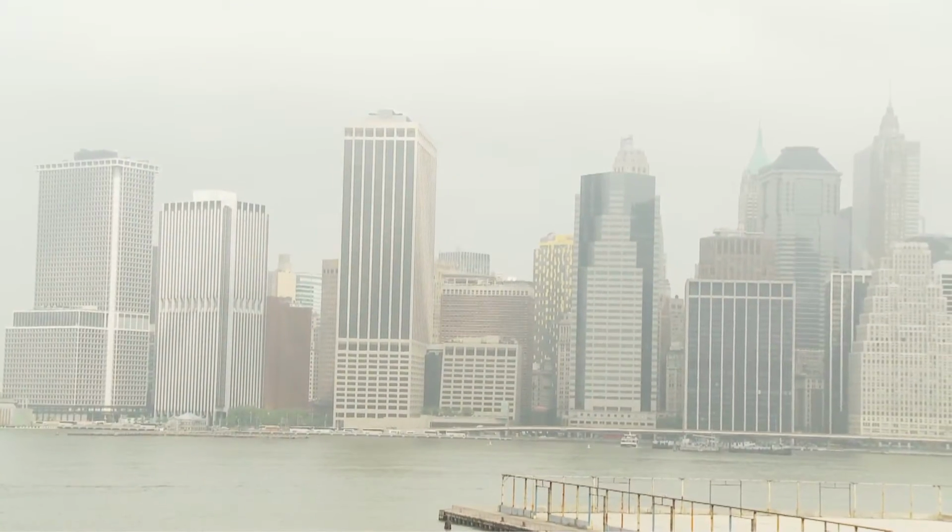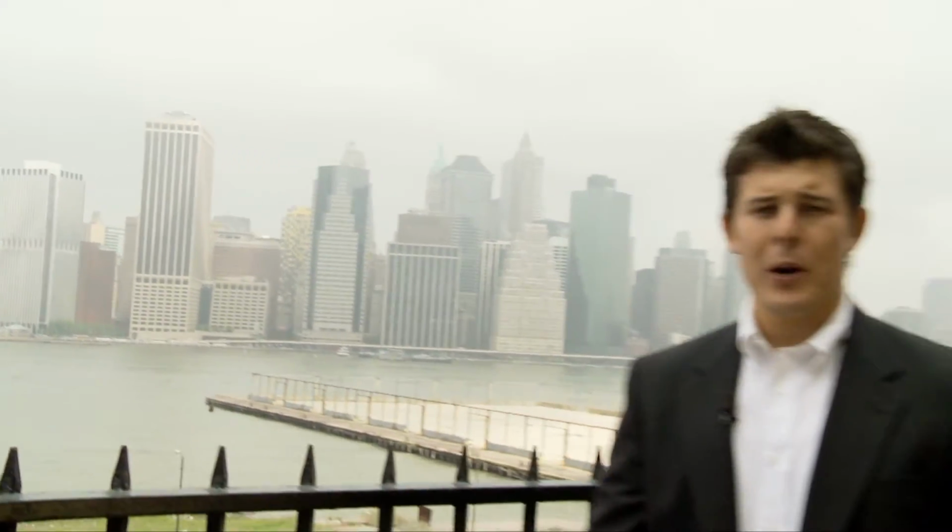Some building owners in susceptible areas like Lower Manhattan are putting up barriers, but don't expect to see a seawall up anytime soon. One thing's for sure, though, areas that stay dry today may be wet tomorrow.